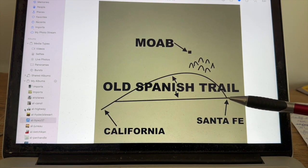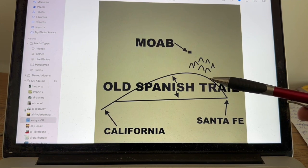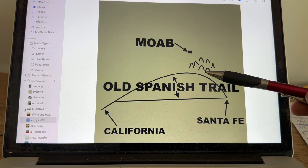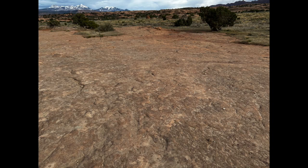So a lot of the early trails, transportation trails by the Spanish, swung north on the south side of La Salle Mountains. When the Spanish saw the white tops of the mountains in the distance, like on the top of the right part of this photo, they assumed that the white was salt. They had no idea it was snow, and therefore they named the mountains the Salt Mountains, La Salle Mountains.